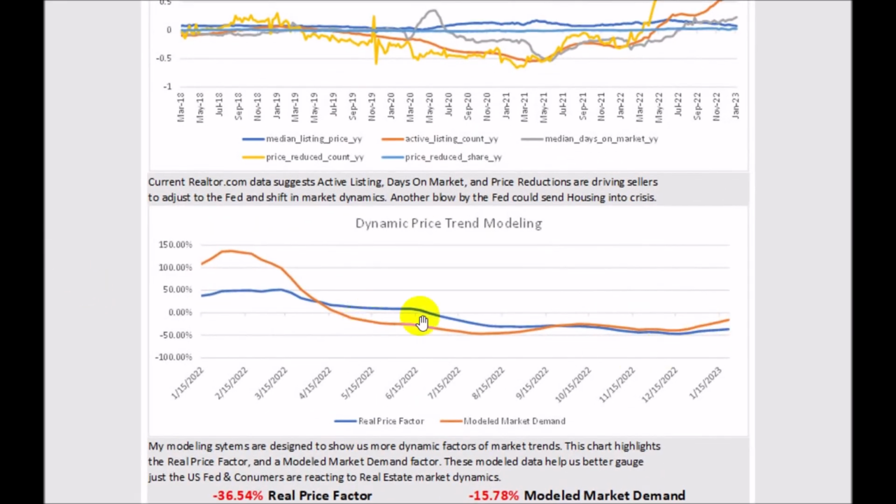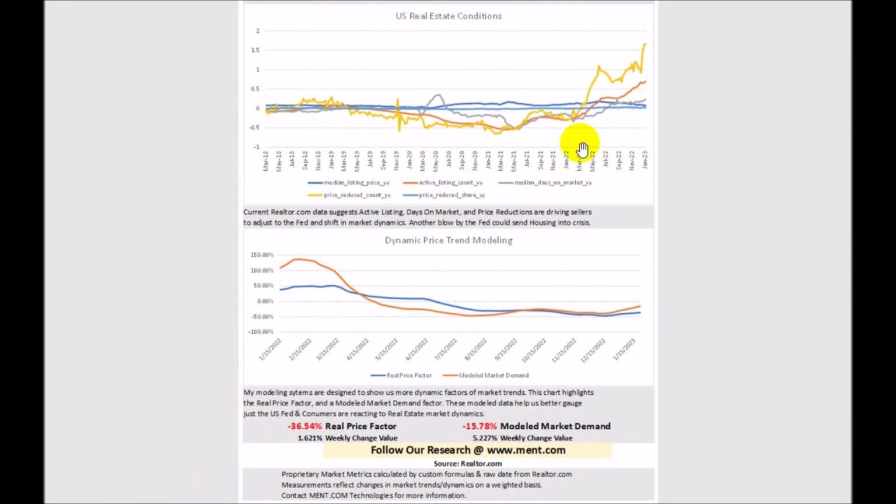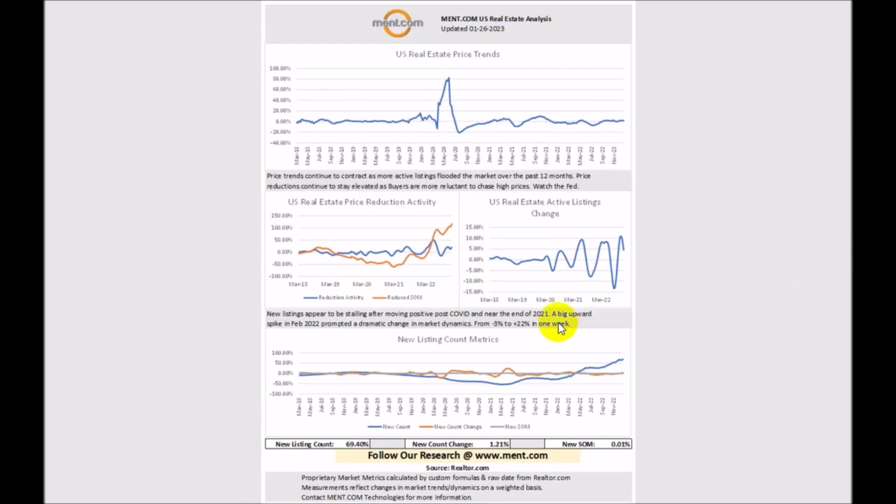So here's our dynamic. Demand is weak. Demand is at minus 15%, has been at minus 50%. I would expect this to roll over as we get into a deeper weakening demand cycle, and that would prompt prices to fall into negative territory, which is coming. I believe it's coming for price reduction. It's just a matter of time, if this keeps up, that prices will turn negative quarter over quarter and year over year. Okay, that's the update for now.